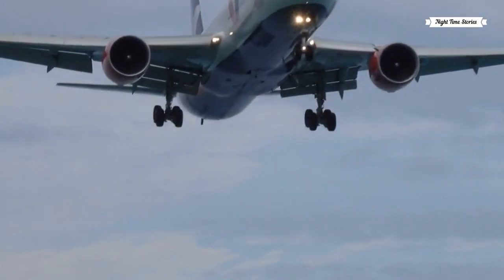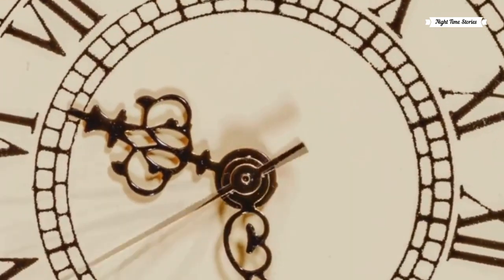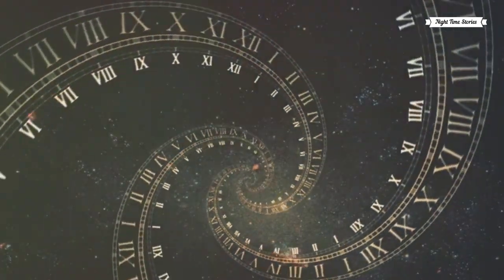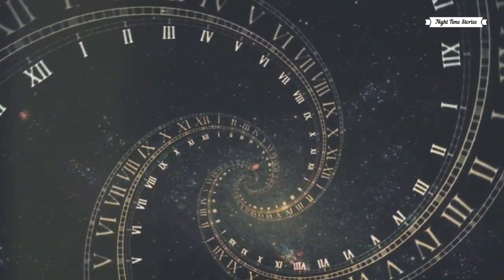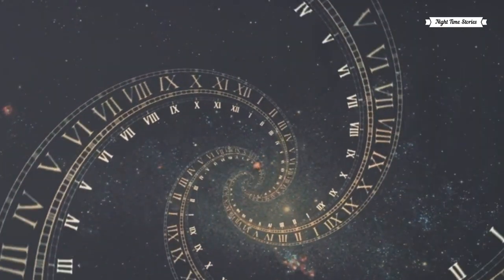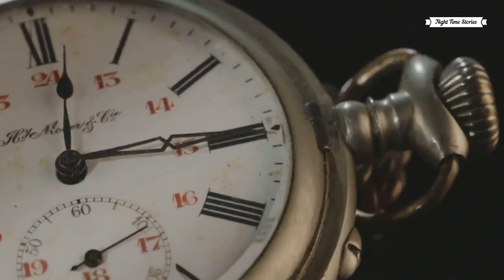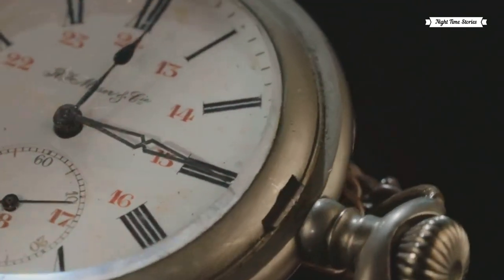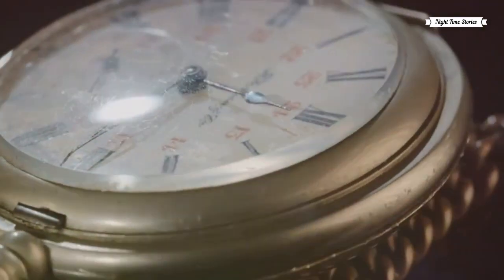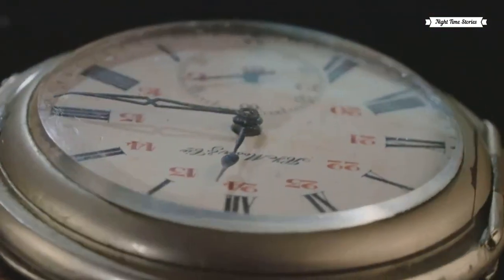This experiment was a monumental step in our understanding of time and space. It challenged our common-sense view of time as a constant, unchanging entity. It revealed that time is, in fact, relative and can be influenced by speed and gravity. As unbelievable as it may seem, this experiment shows us that time does indeed slow down for moving objects. It tells us that if you were on that plane, racing at several times the speed of sound, you'd have experienced time passing slightly slower than the rest of us on the ground.